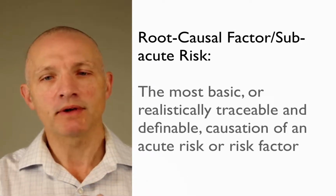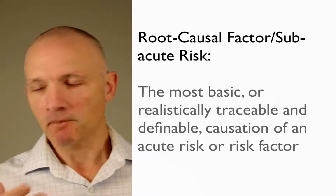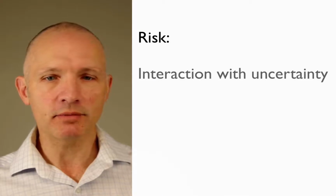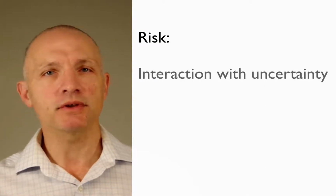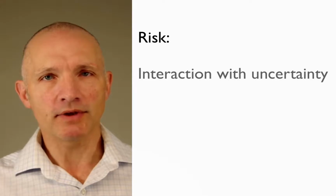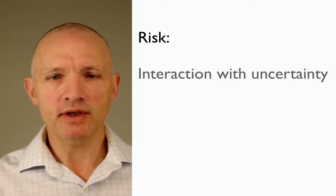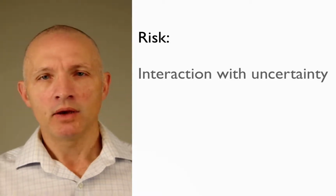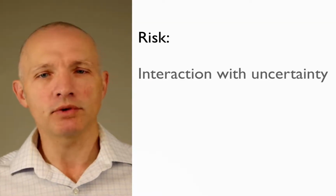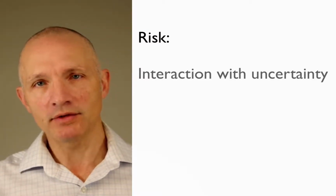Risk itself, to define risk without cornering ourselves in a really specific interpretation, our operating definition of risk is interaction with uncertainty. That doesn't necessarily imply that the interaction is negative or positive, or that uncertainty is negative or positive, but that those two things exist within the definition of risk. So we need to, as best we can, identify the interaction, understand the interaction, and control the interaction with the uncertainty. And by definition, uncertainty is somewhat unknowable. So we have to have plans in place, trained and assessed, to manage the interaction.